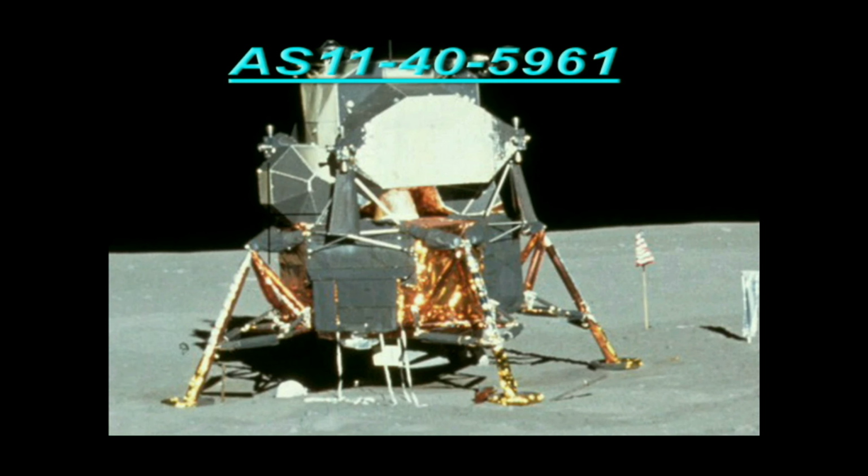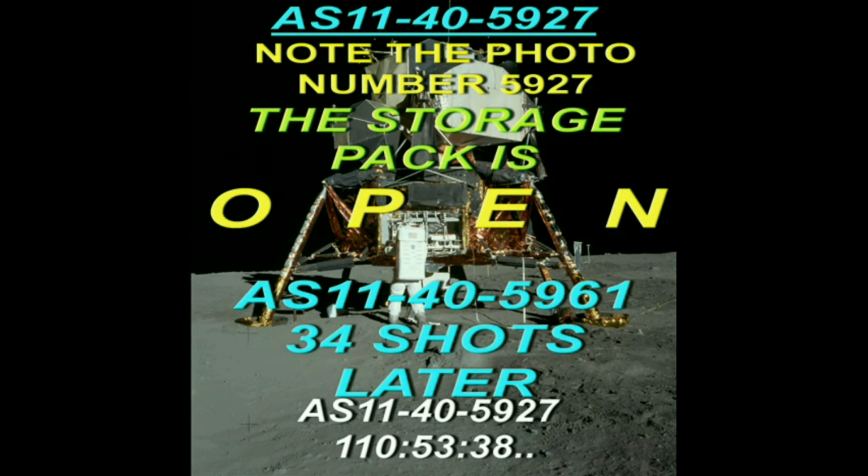But look at the time here, it's 110:53. And look at this photo here, folks, AS11-40-5961. As I just said, 34 shots later, and they haven't opened up the storage compartment. It is still closed. And they can't say it was taken at any other time apart from the order it's given, because you can see the time here is 111 minutes. So, folks, according to NASA's record, and there's no getting away from it, whether you go time-related or number-related, what they are trying to tell us is they went from this photo, 5927, to this photo, 5961, which is 34 shots later in just 62 seconds. That works out around about 2 seconds per photo. Complete balderdash, folks. Completely impossible.